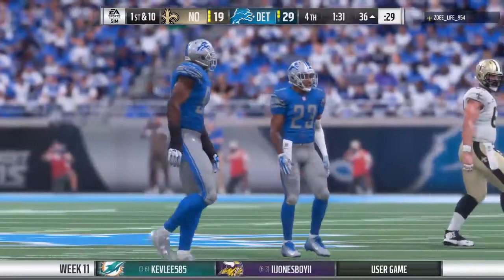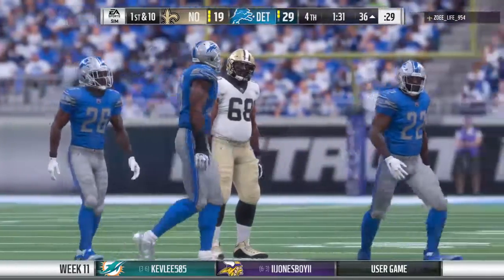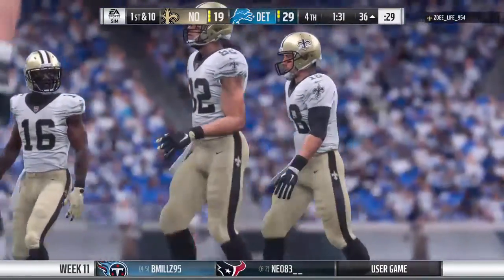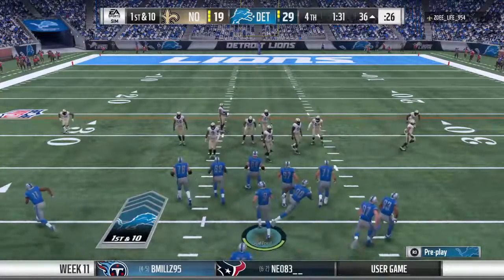Yeah, didn't get it done, and now you look at the situation and the point differential, 2 scores, pretty much game, set, match. How about the takeaway, though, huh? How about those defensive guys? And a great spot to start this drive from here.